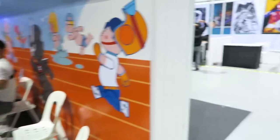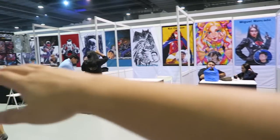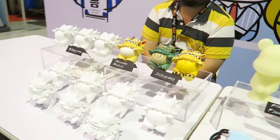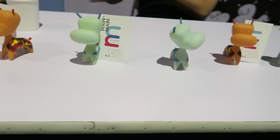Alright, we're gonna move over to the other side. There's more artist stuff over here. So these are actually artist booths which will be packed. Even more packed actually. Yeah. And alright, so we've got a bunch of Malaysian artists over here as well. Hi guys! Yeah, just a quick one, just wanna show everyone. Oh, look at that.